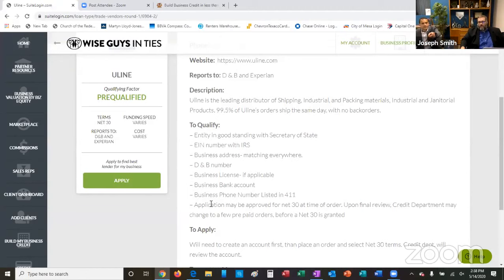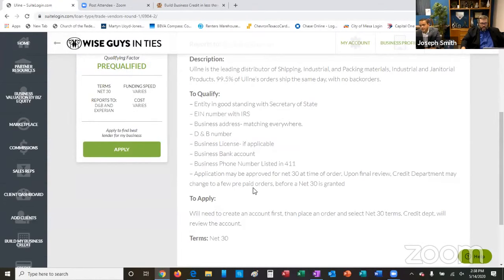And if you've been following, as you see here in the upper left-hand corner of your screen, it says Uline, and then the qualifying factor says you're pre-qualified. That means as you've been going through and entering your information, our system says that you should be approved. And if for some reason you weren't approved, then that's when we get on the phone and really figure out what happened. Because if you should be approved, then there needs to be something that was either missed, or usually it just requires a call to their corporate or credit department.